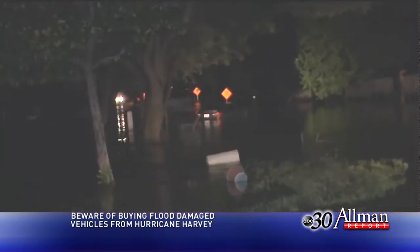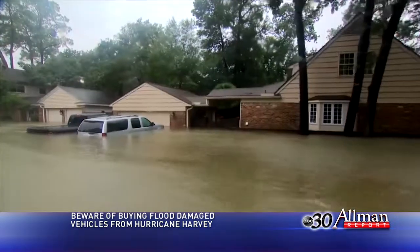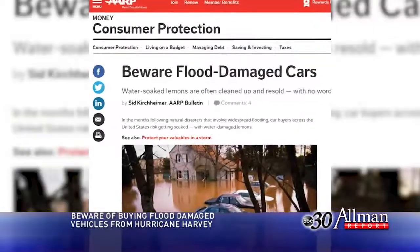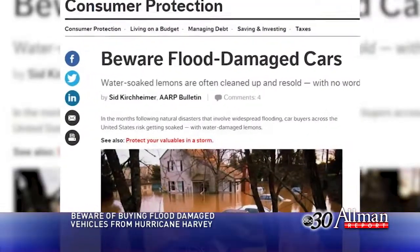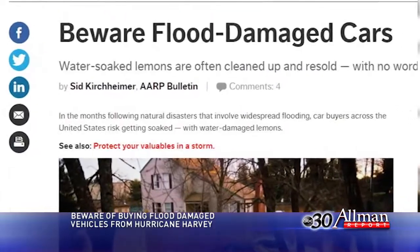Think about what happens when you take water and stick it near electricity. All these cars are computers now. The moment that that water hits, it will ruin that whole electrical system. And this scam isn't rare. The AARP estimates about 600,000 flood-damaged vehicles ended up on used car lots after Katrina.